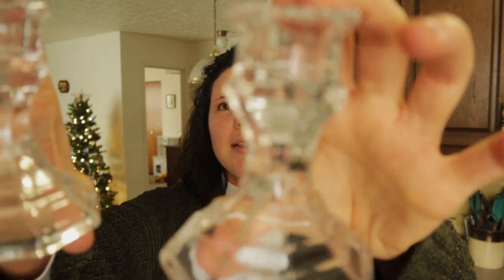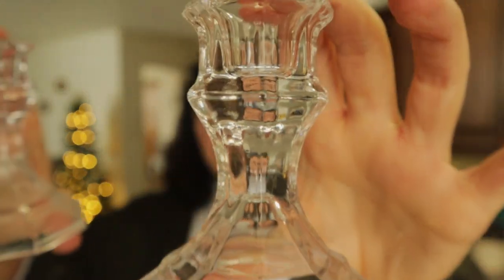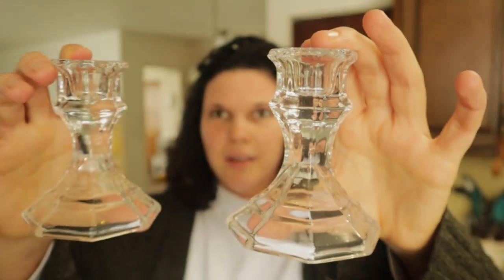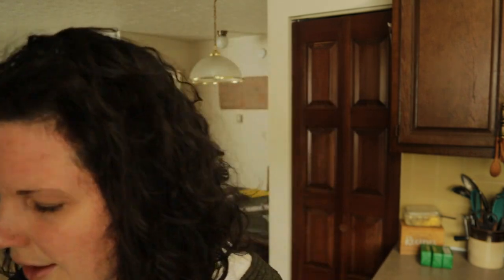And then I got a second set. These were also only like a dollar, a couple dollars. I just think they are so lovely. In my opinion, you can never have too many candles or candlestick holders, especially if you're only paying a dollar or two for them.